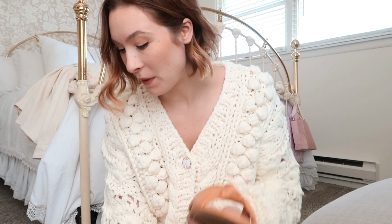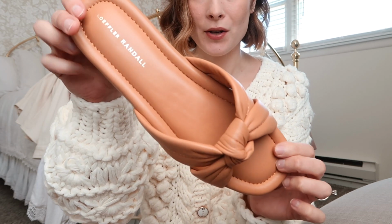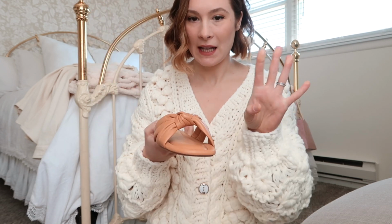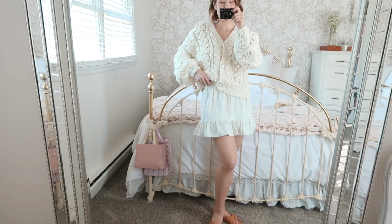So I'm going to try the shoes on with this outfit, but I wanted to give you a nice close-up of them before I try them on, just so you can see what they look like. The color is definitely coming off on camera very well. I feel like it is representing the color of these shoes. This is very much my style right here.